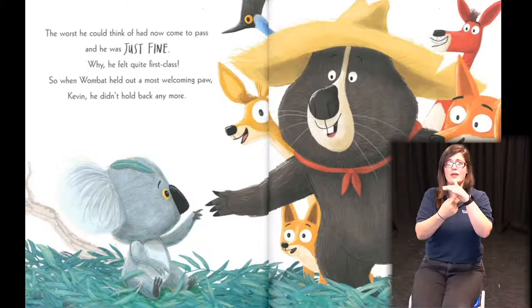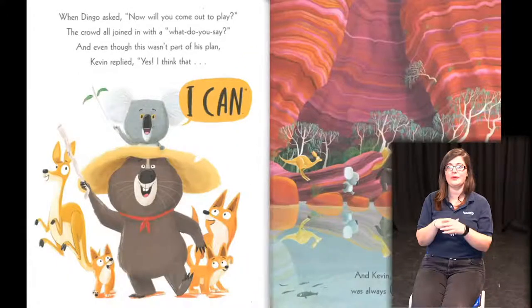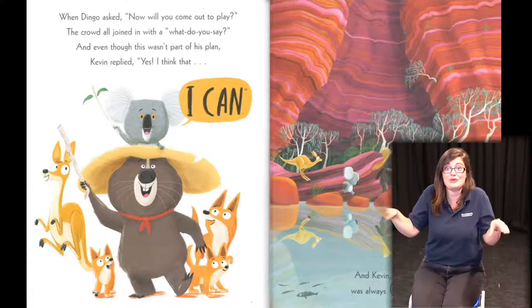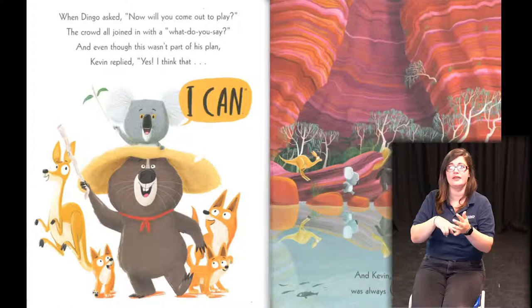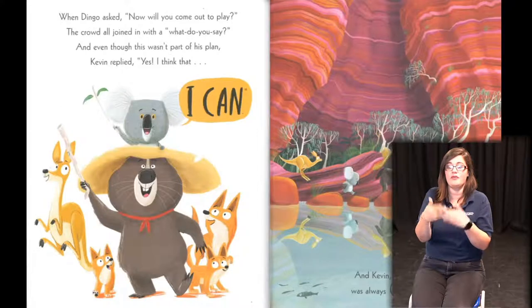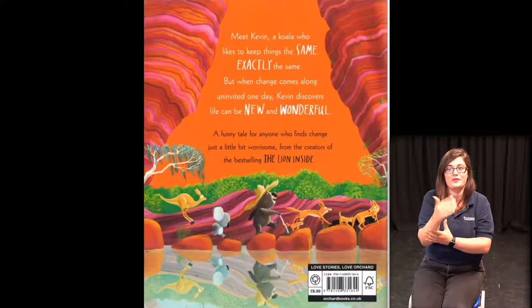So when Wombat held out the most welcoming paw, Kevin, he didn't hold back anymore. When Dingo asked, "Now will you come out and play?" the crowd all joined in with, "What do you say?" And even though this wasn't part of his plan, Kevin replied, "Yes, I think that I can." And Kevin from then on was always can do. Because life can be great when you try something new.